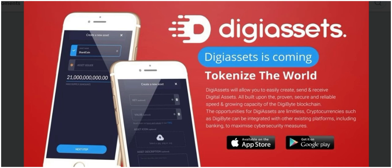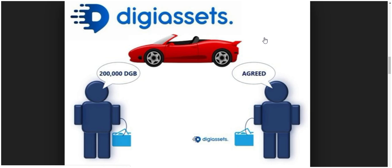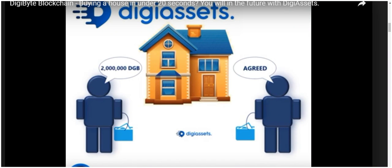It can allow for the creation of ICOs. It can allow for the creation of STOs. You know, very similar to other projects out there that are doing things with ICOs, but it's bigger than that. It's not just being a machine for pumping out ICOs. You can really tokenize anything of value, including, as this image points out, DigiAssets are a digital representation of a real-world asset that is fully tradable but cannot be duplicated or counterfeited. And that is including everything from a car or even selling your house. You could do that through DigiAssets on the blockchain, and you buy or sell a house in a matter of seconds instead of, in the case of a house, at least a month.